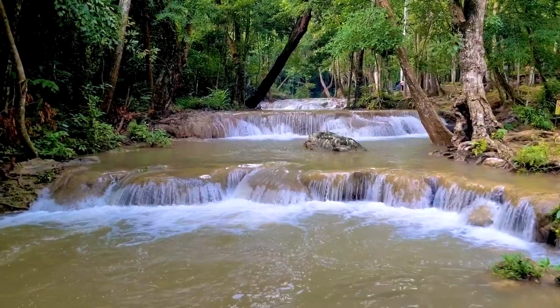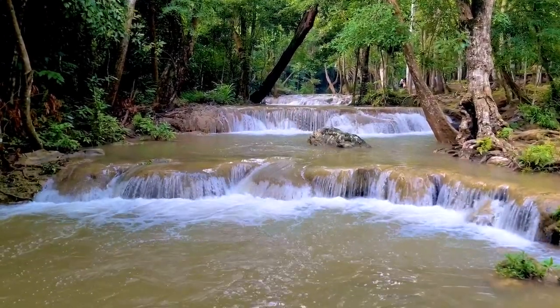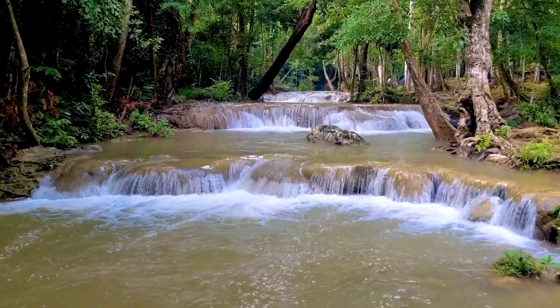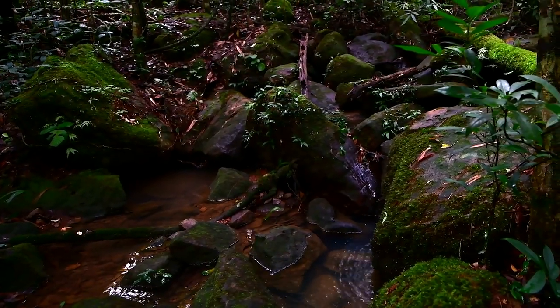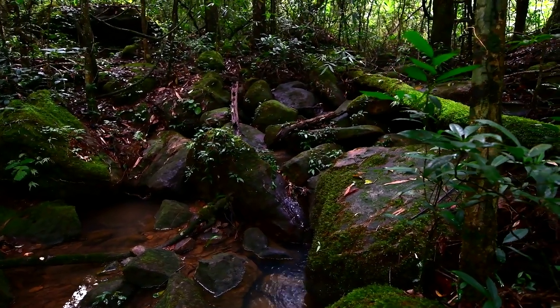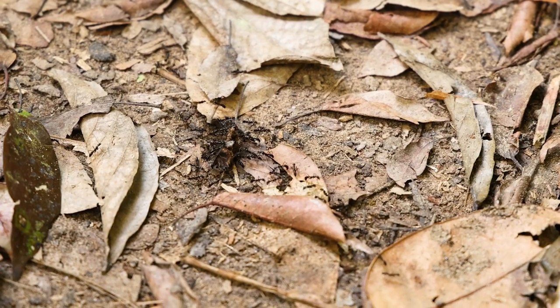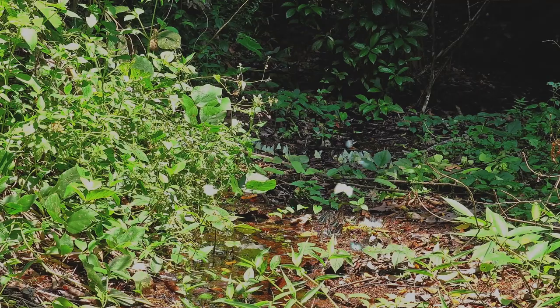In the dense undergrowth of Khao Yai National Park, a diverse array of plant life flourishes. The forest floor is teeming with an assortment of mosses, ferns, and other ground-level plants. These species are crucial to the ecosystem, contributing to the nutrient cycle and providing shelter and food for various insects and small animals.